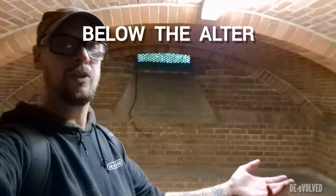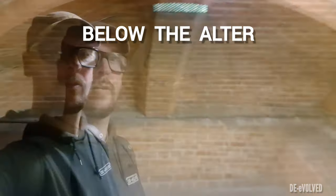So yeah, this is inside the crypt underneath the church floor. Another thing that I really didn't expect to see today, guys. So I'm doubly pleased to have got in here.